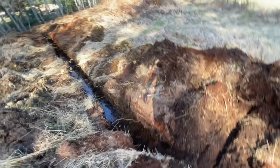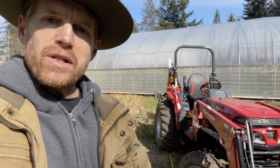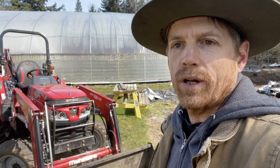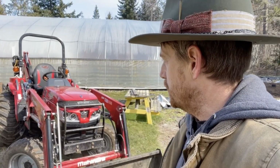Yeah, I'm getting to the 50. I've got 60 hours on it now, so I do need to do a full service on it, which is a lot of fluids. That's going to take a good half a day to drain the hydrostatic completely, engine oil completely.